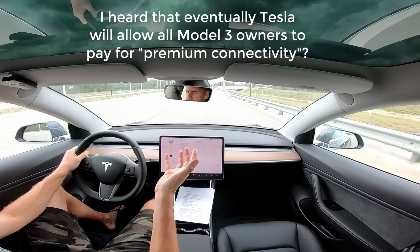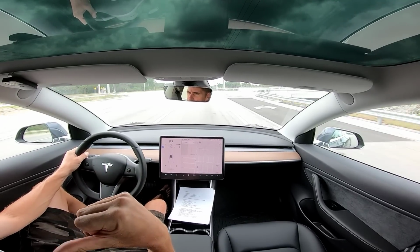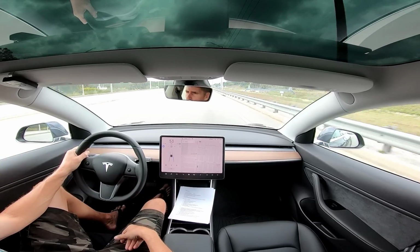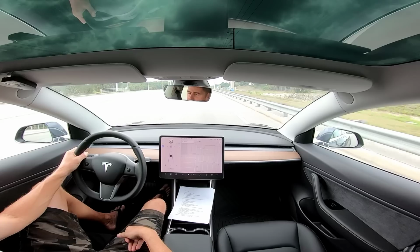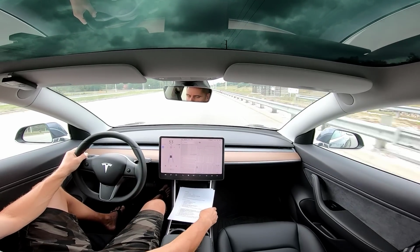Another difference, and this isn't something that I care about, but the back seats are disabled, even though they have physical heaters in them. I guess it's disabled with the Standard Range Plus. Although someone told me that there's a hack to get around that. If you put it in fireplace mode, it will actually turn on the rear seat heaters, at least for now.